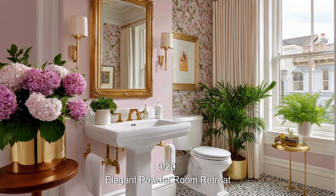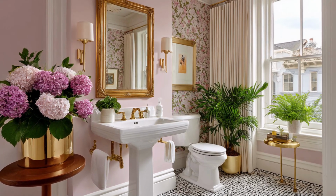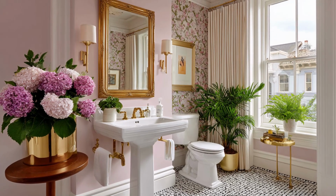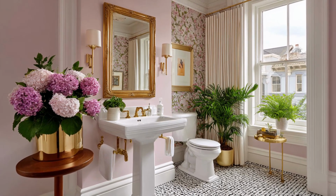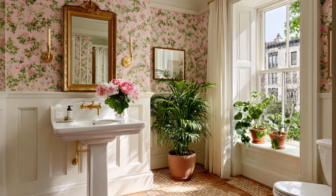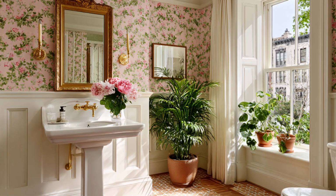A petite powder room surprises with faded violet wallpaper and a pedestal sink in porcelain white. A small, gilded mirror reflects light from a tall, paned window framed in linen. On the tiled floor rests a tiny antique stool bearing a folded towel and lavender-scented soap.